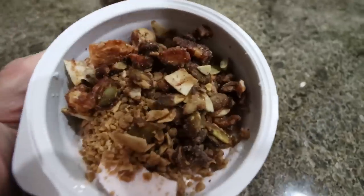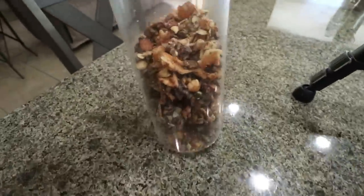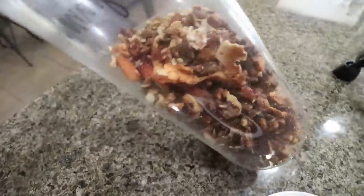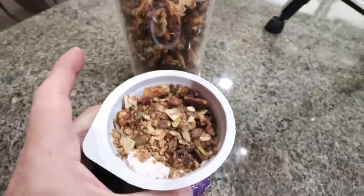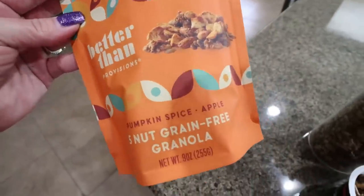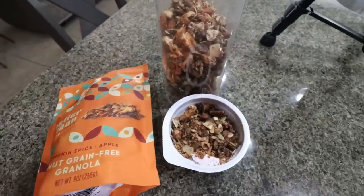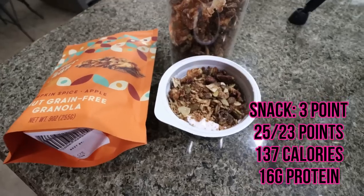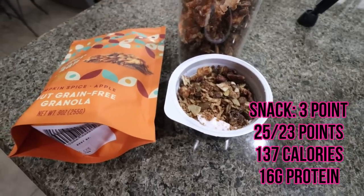So here is my yogurt. This looks amazing. By the way, look at this granola. It is so chunky. It has like dried fruit. There's no grain actually. And again, this is the brand. I don't know, maybe you can buy this online. I have the pumpkin spice one. I'm really excited about it. I did taste test it at the farmer's market and it was amazing. So this is going to be my afternoon snack.